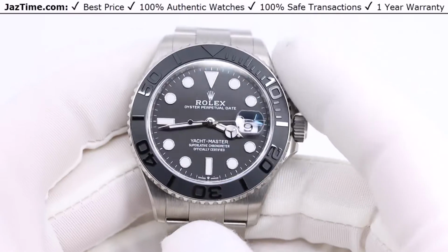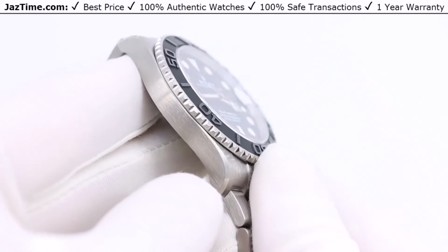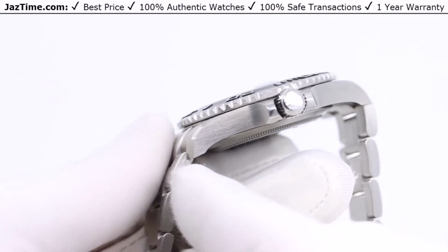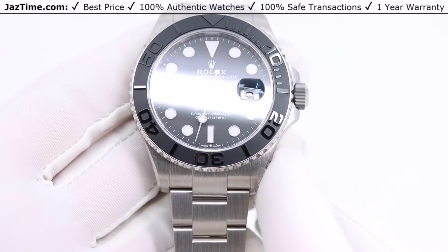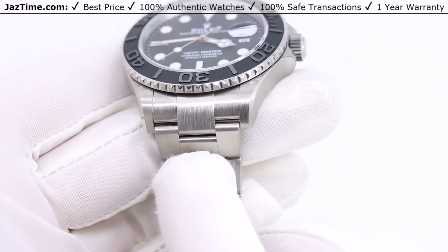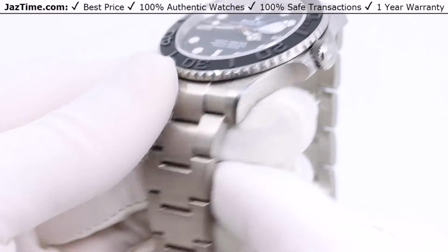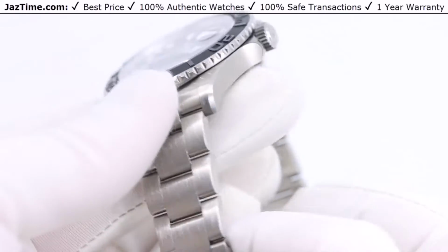The case itself, as I told you, is 42 millimeters. The entire watch is made of titanium, and Rolex, as you would expect, uses grade 5 titanium selected to be especially lightweight, but also mechanically strong and corrosion resistant. And if you notice, if I had another watch you can compare to, or if you have one yourself, you can tell that the titanium is a little bit darker. It's similar to steel in look, but it's darker, and it's also lighter and stronger.